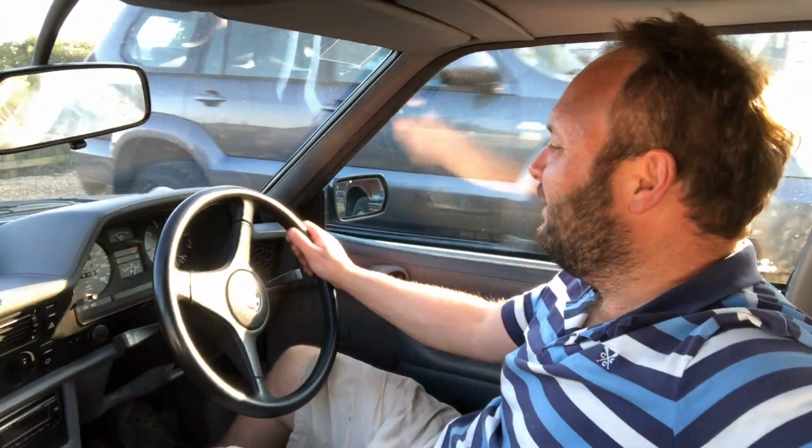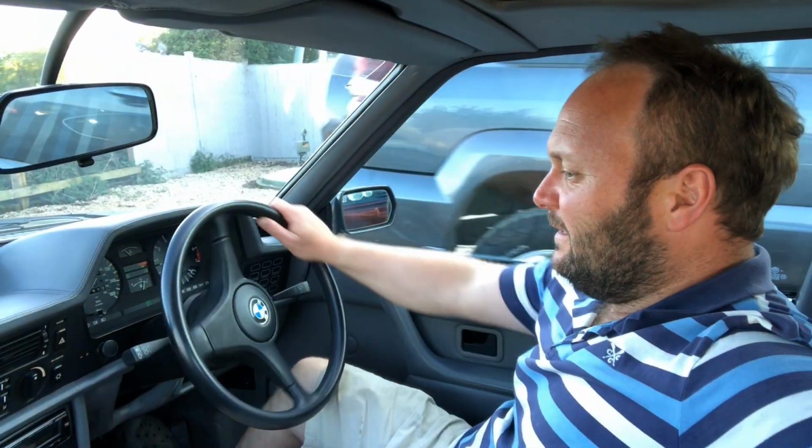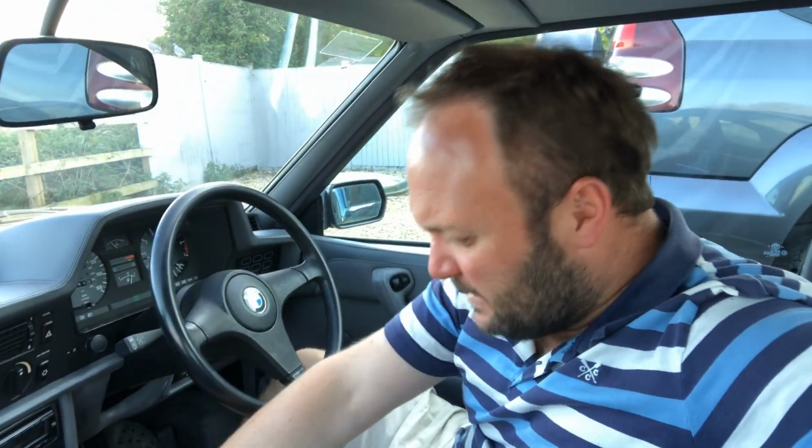You've got the nice straight 6 BMW hum, which anyone who's had a BMW from the 80s will probably know about. And yeah, in my opinion, a good car. I wouldn't say they're underrated, because a lot of people obviously now think they are quite a thing, and the number of people who stop and want to have a chat with me when I'm at a fuel station sort of says it all really. So that's the E24 6 Series.